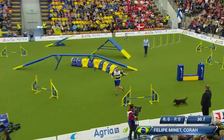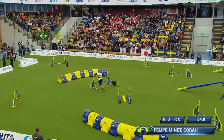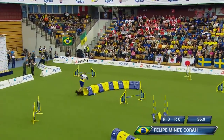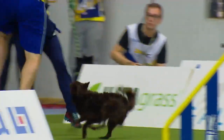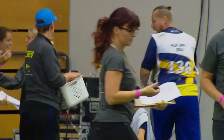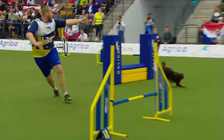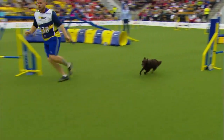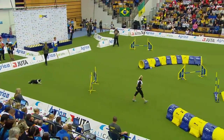This is looking very good. Go Brazil. It's a back lap. Oh. Yay! 38.59. What an excellent time. 38.59, and it's a clean run. That should put them straight to the top. Wow, Felipe, that was some smooth handling right there. Awesome little Brown Moody. They are almost 2.5 seconds faster than number two. Imagine that.